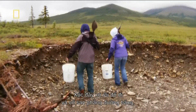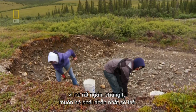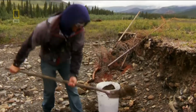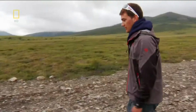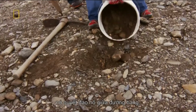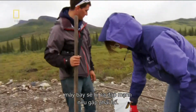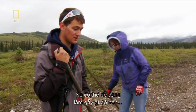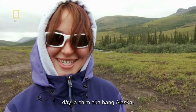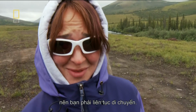Fill the buckets up, bring them out, and try to smooth out the rough spots in the runway. Because it's so short, we want it to be as smooth as it possibly can. Yeah, fill this bear hole in. The bear smelled something it liked, so it decided to dig a hole in the middle of our runway, which is hard on the airplane if you hit it. You could break something really easy. You can see the mosquitoes. Everybody jokes and says it's the state bird of Alaska. So many of them gather up on you, they'll carry you off, so you gotta keep moving.